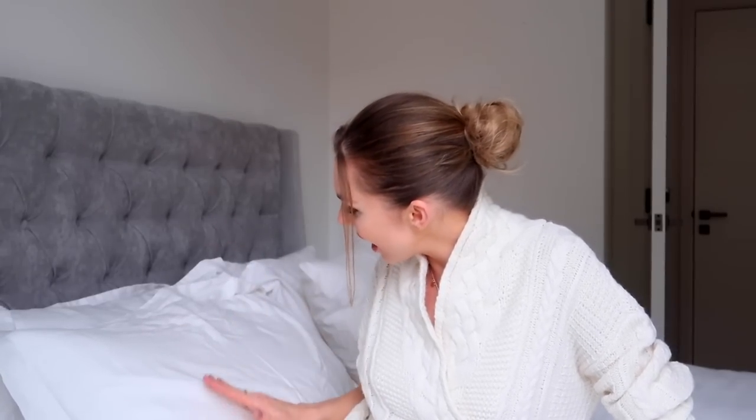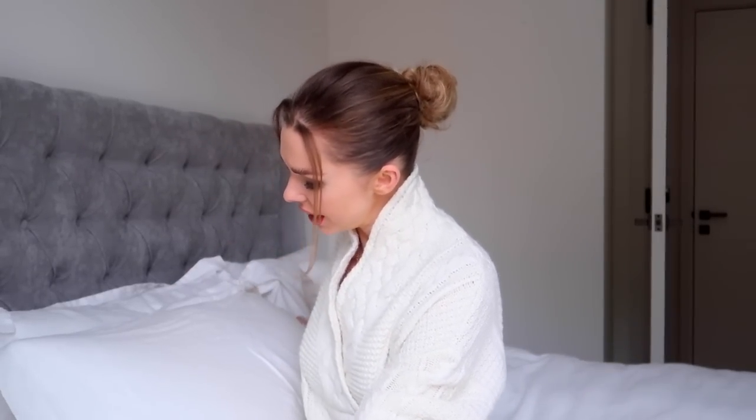I am on the hunt. I need to get an iron. I actually do not own an iron. I have a steamer, which I use for clothes, but I think I need an iron for the bed sheets. I'm really struggling to get them crease free.